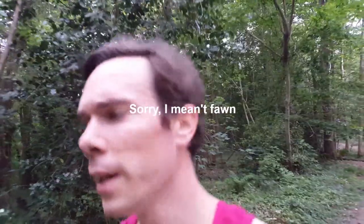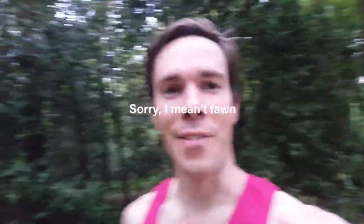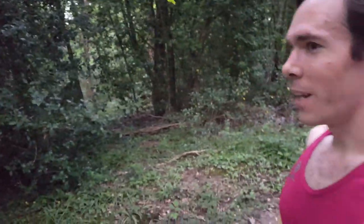If you can see that, that was a young deer, I think, just ran out in front of the track. I love that. Just running along and then suddenly something like that comes out.